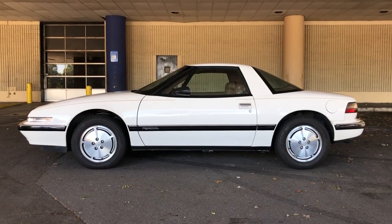Oh, this actually belongs to our good friend, Casey Wright, aka Queer Mechanic on Instagram. So go over and check out his page. We'll link it below. But he has so graciously loaned us this wonderful little Lux coupe from Buick.